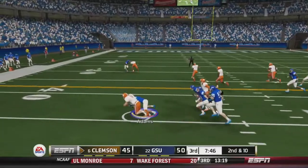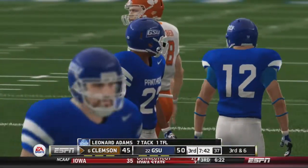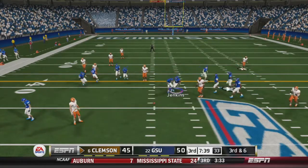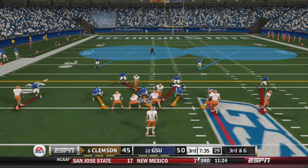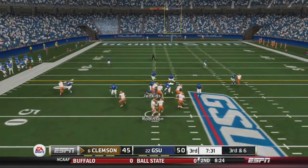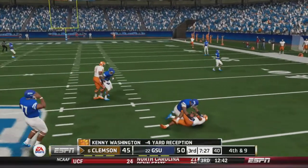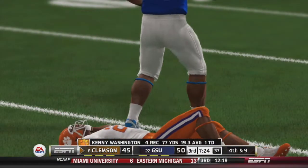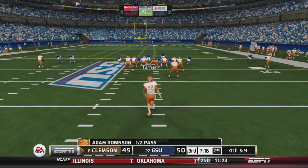Here he goes. Nice run there as they work the outside. Over the middle, and he is drilled at the 48. Drop back 4 yards on that one. Well, that's just a sound play by the defense. They dropped him well short of the line of scrimmage.